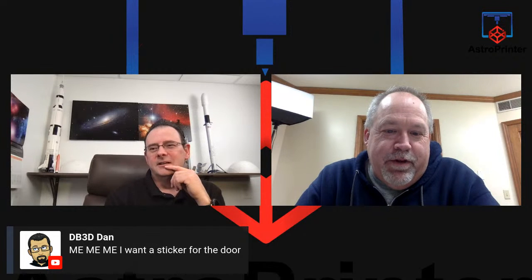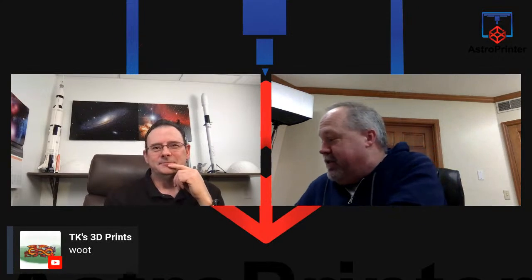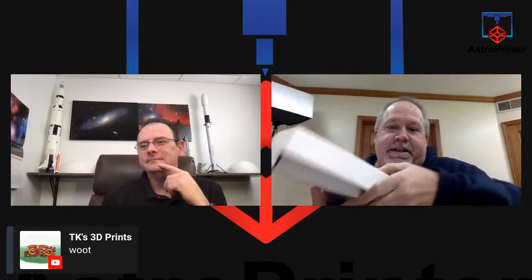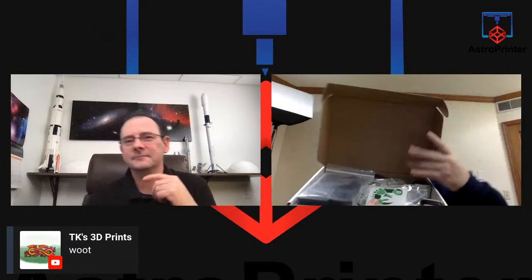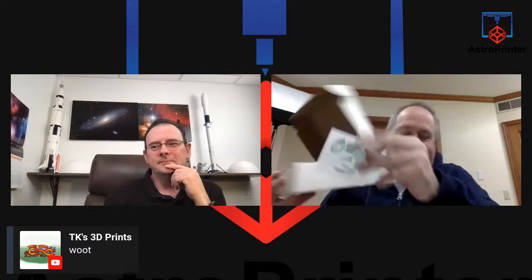Me. I want a sticker for the door. Oh, yeah. Yeah, actually, when you buy these, stickers come with it. So here's a box, and if I open it up, the sticker should be, oh, yep, right there it is on top.